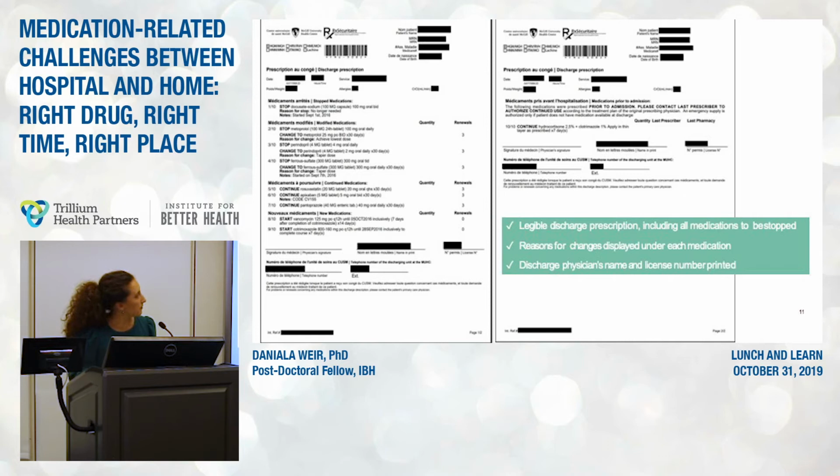pharmacy. So just to give an example of a modified medication, here the in-hospital physician stopped the patient's metoprolol and changed the dose of it. They changed it from 100 milligrams per day to 25 milligrams twice per day. So that ends up being, I think, 50 milligrams per day. So that's an example of the clear communication of the hospital medication changes and the generation of the discharge prescription using this particular software.